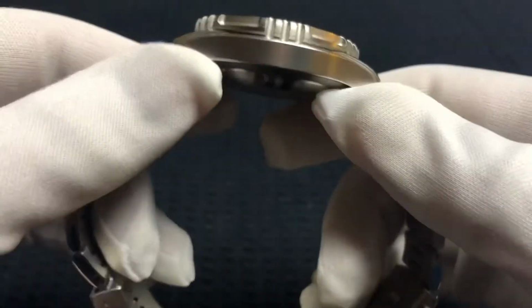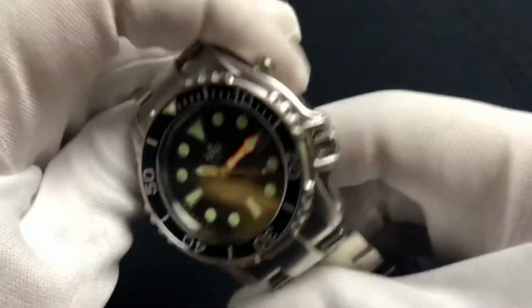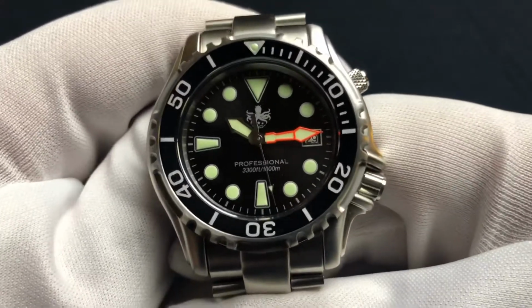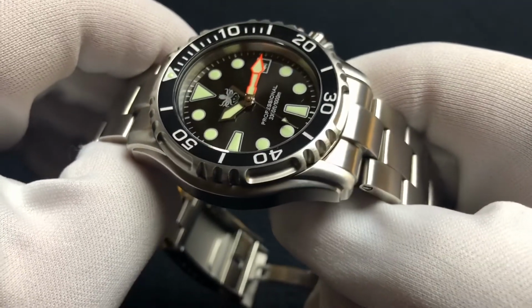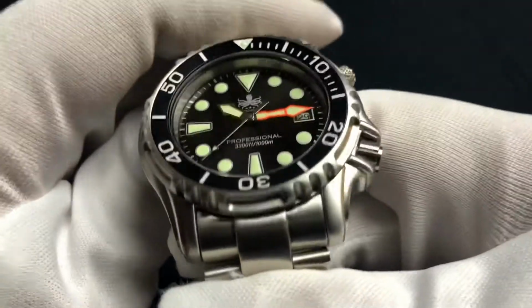It feels like it's very high quality. It feels very, very solid. Do I think it could go to 1,000 meters? I don't know. I wish somebody would independently test the claims on some of these Chinese watches. There's a couple that do claim 1,000 meters of water resistance. I would love to see a test to see if that's actually the case.